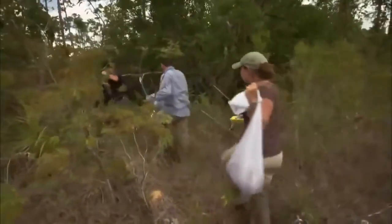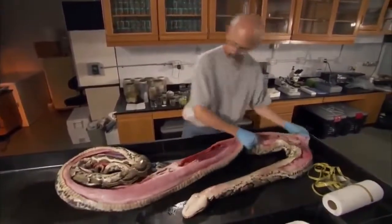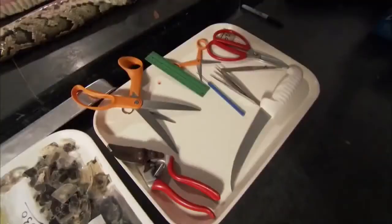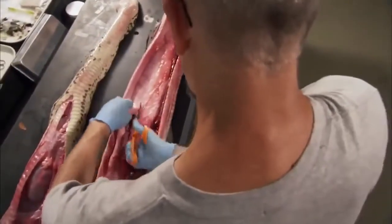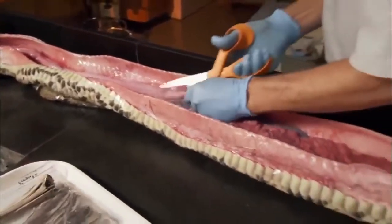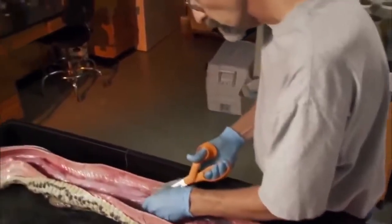The captured males will help confirm what's on the menu for these snakes in Florida. Skip Snow heads the Everglades Python Science Support Team. Okay, it's time to take a look in the stomach and through the rest of the intestines to see what she's been eating. A python's digestive tract is not coiled like a human's. It's effectively the same length as the snake itself. By dissecting pythons caught in the wild, Skip's made many fascinating discoveries.